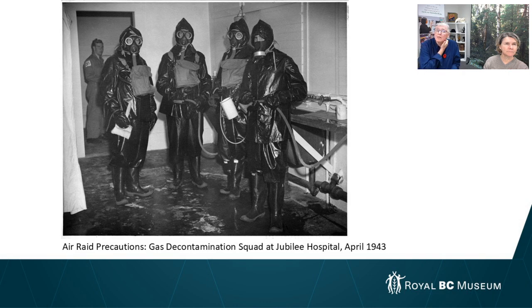So these gentlemen are wearing rubber suits, or possibly heavy canvas. They're wearing two different types of respirators. I mentioned this earlier, so many different types of respirator. You saw the one where the child was inserted directly into the respirator, the Mickey Mouse one.